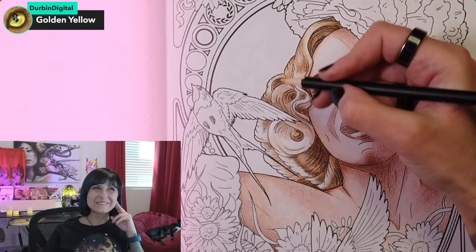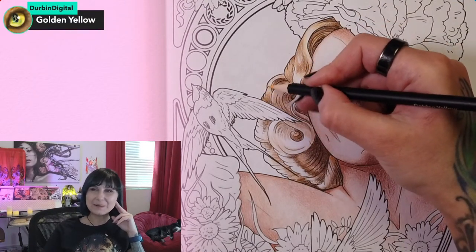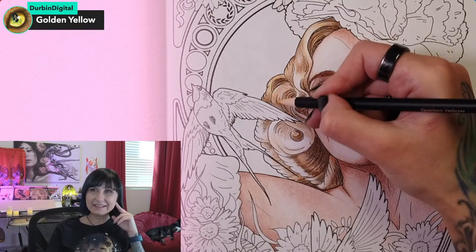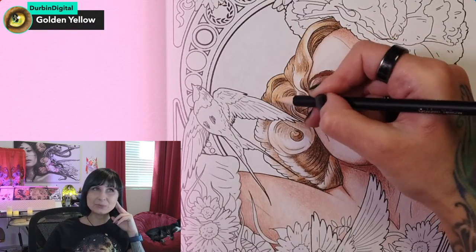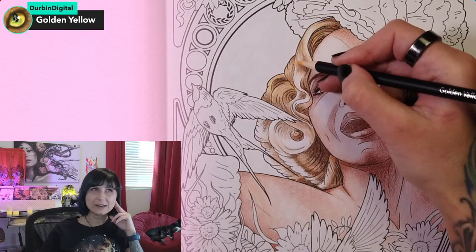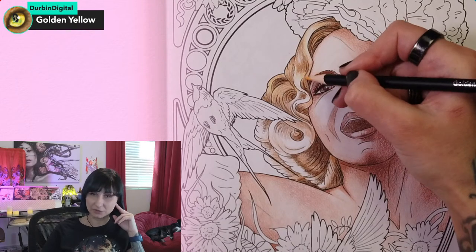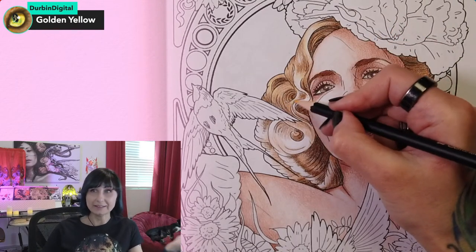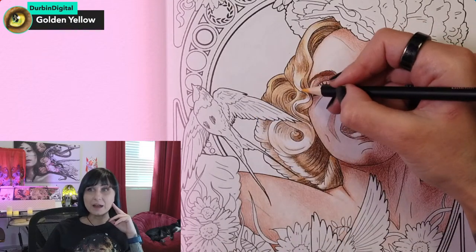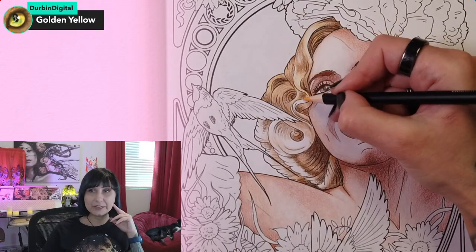Golden yellow. Thank you. The golden yellow I brought in for the hair. She has blonde hair. And notice again, rules are being broken. Even though I already established my darkest color on the hair, I am now coming in with a lighter color. So can you do that? Even though the instructions specifically say go from lighter to darker, I am going from darker to lighter.